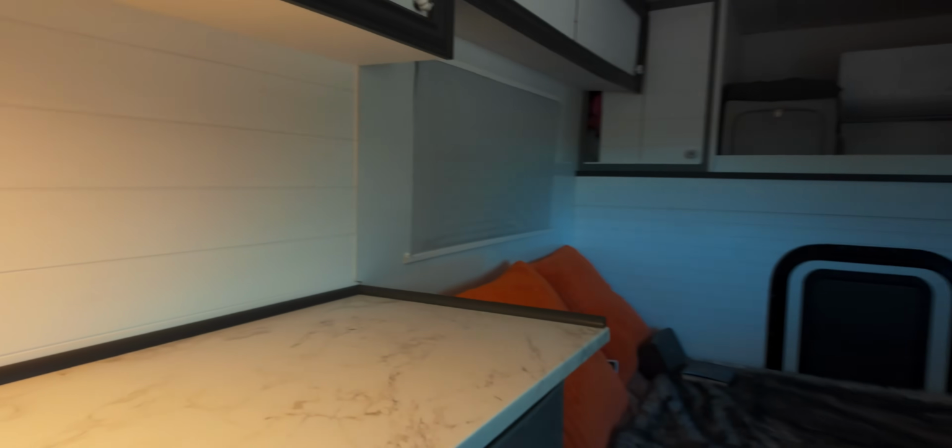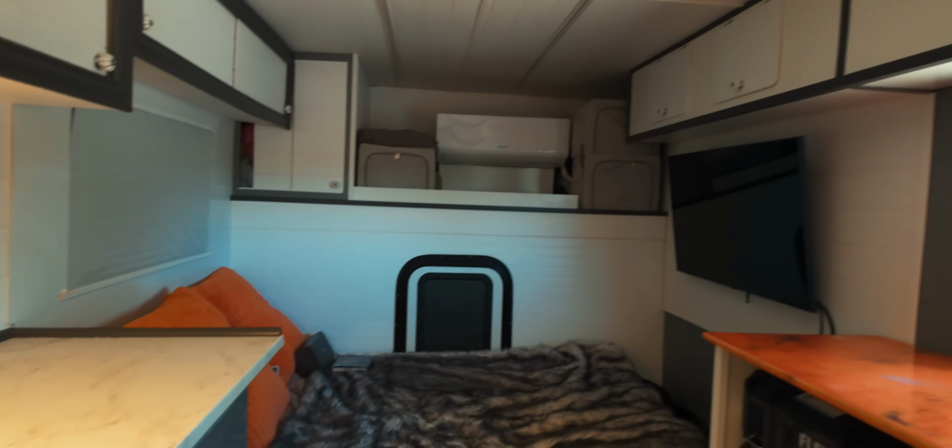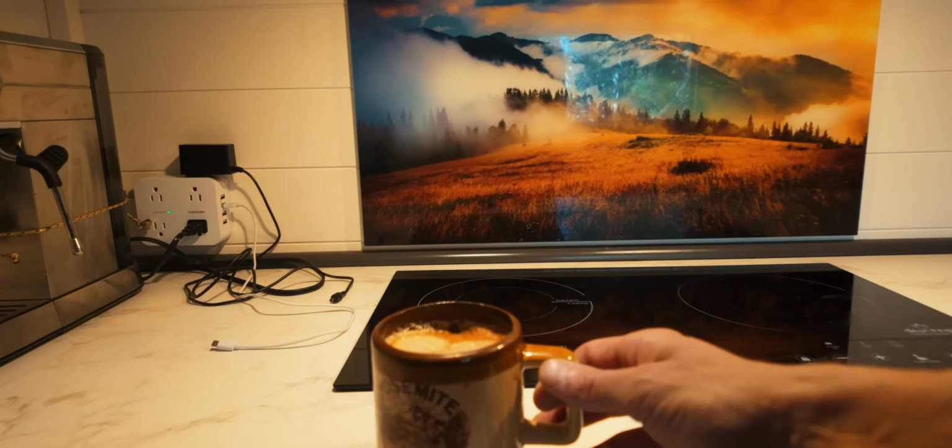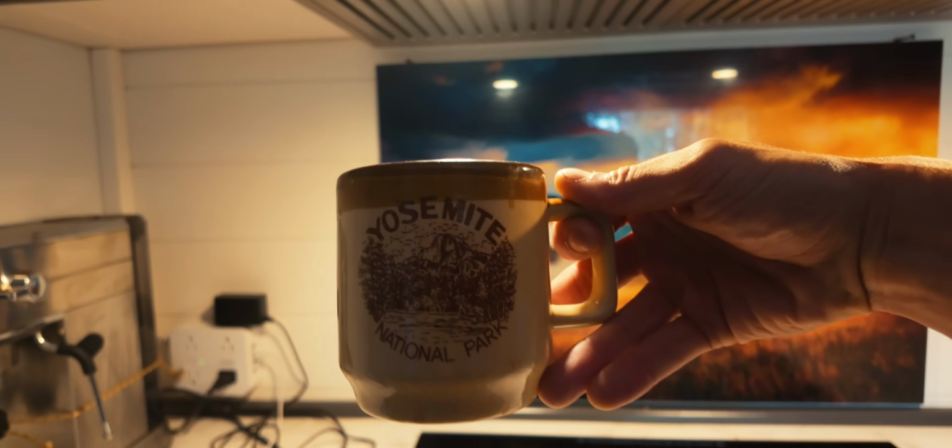All right, we got the van all straightened out, road ready, everything cleaned off the counters, organized off the floor. We're ready to go. Got my fresh cup of bean water. Whew, so good. My favorite part of the morning is that fresh cup of coffee.